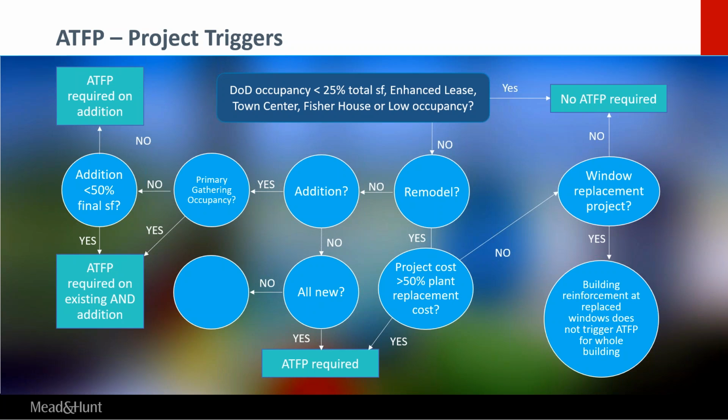And if it is an addition, then we couple that with the previous classification of is it a primary gathering occupancy? And of course, if it's a primary gathering, then that indicates that we have a mass number of people, and we certainly are going to, again, minimize mass casualties. So then all the anti-terrorism requirements are required. So then if it's not a large addition, then there are different criteria on how much of that is required.